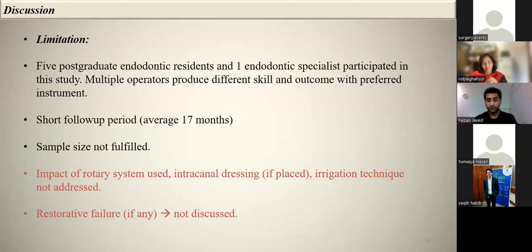There's one more thing which I found out: in the inclusion, the writer did not mention clearly about the inclusion criteria.